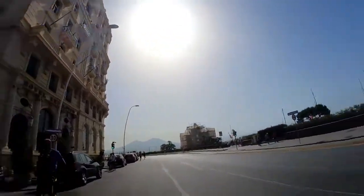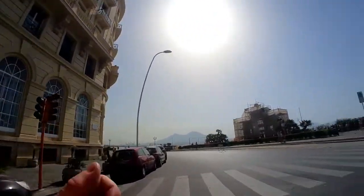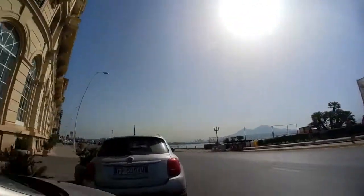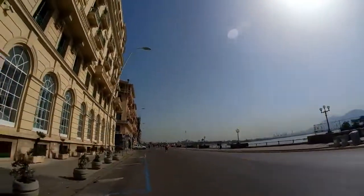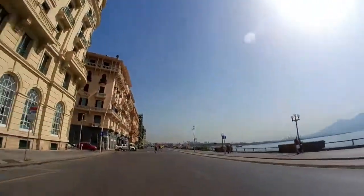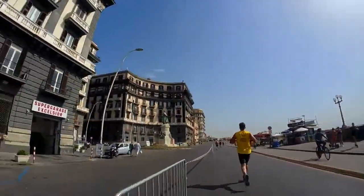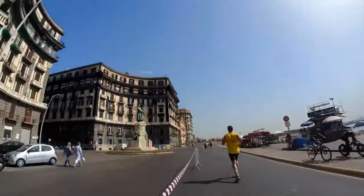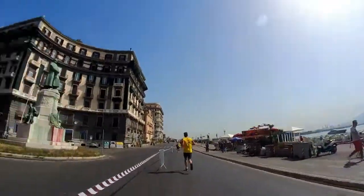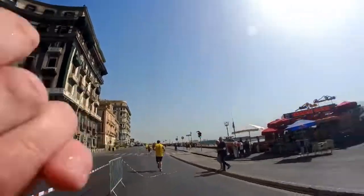Here we just got past the Egg Castle, Castel dell'Ovo. We are running past the Hotel Excelsior. We're going to take a left turn and run straight up back towards Piazza Plebiscito. So this is the very last agonizing, painstaking kilometer. We're nearly there, so the last part of the race is going to be slightly uphill again, and I really felt as slow as a snail on that uphill.